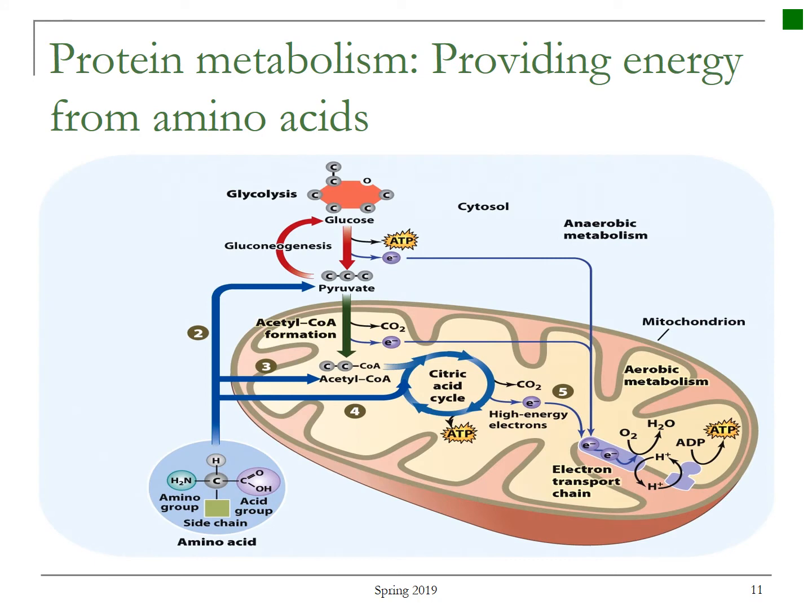In step 2, the deaminated glucogenic amino acids produce 3 carbon compounds that enter into the metabolic pathway as pyruvate. These amino acids can be used to yield glucose. In step number 3, the deaminated ketogenic amino acids produce 2 carbon compounds that enter into the metabolic pathway as acetyl-CoA. These amino acids cannot be used to yield glucose, but they can be used to yield fatty acids.